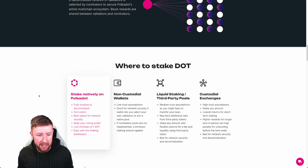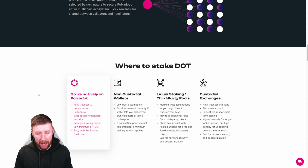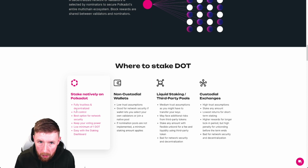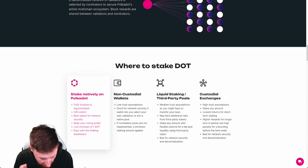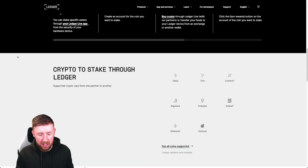Now, natively, you can do it easily. Non-custodial wallets. Third-party liquidity pools. Yes, you can do it, but not the greatest all the time. But obviously, custodial exchanges, you're going to be careful with certain things. But for me, natively on the network is what we're going to focus on mainly. It makes obvious sense.